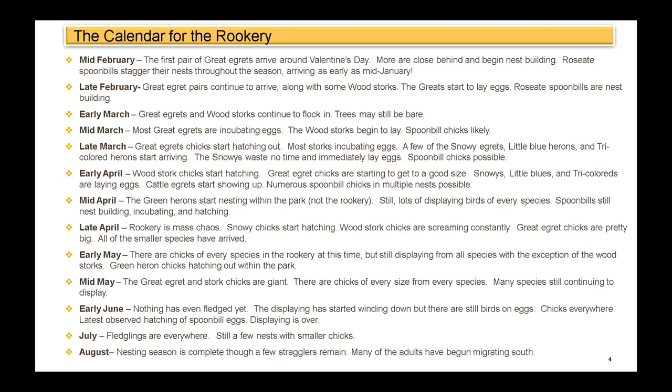I was just there last Friday, and there were lots of great egrets. The wood storks were there, and lots of the spoonbills. So those storks start coming in late February, and then by early March, the great egrets and storks really come in, and everybody's building nests right now. So the birds that are there, they're building the nests, and they're flying back and forth. Maybe a few of the spoonbills have a nest built, and I didn't see any eggs, but there might be. But soon, mid-March, most of the great egrets start incubating eggs.